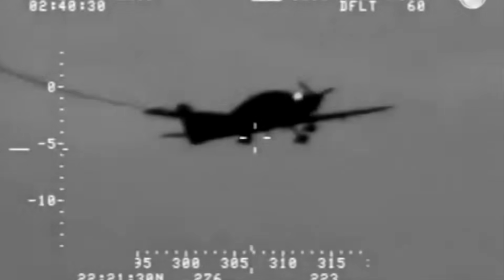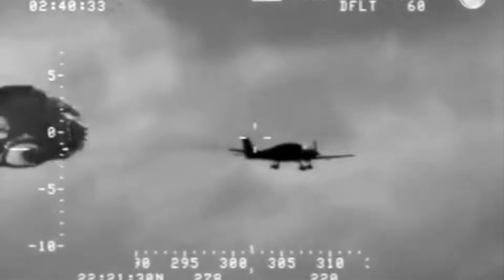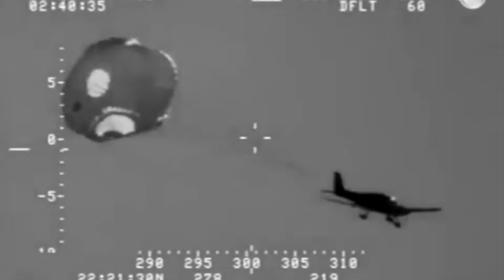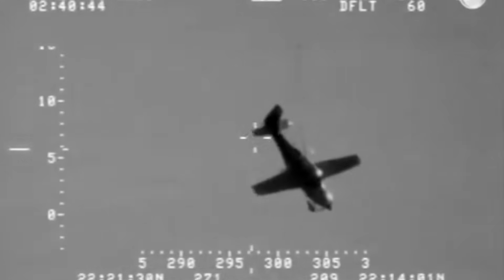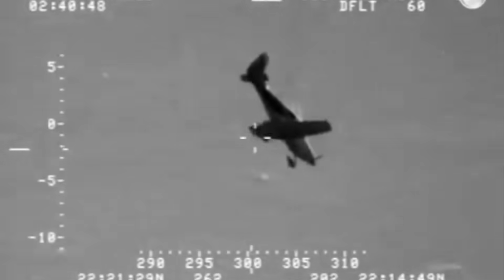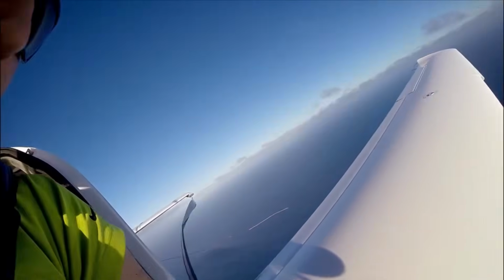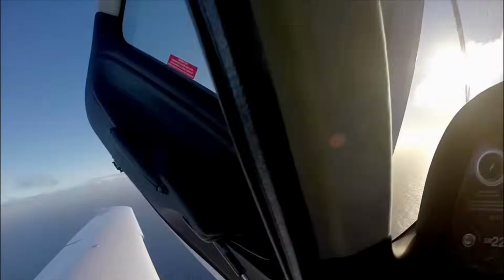One of the most spectacular saves was a ferry pilot who was moving an aircraft from California to Hawaii, and because they had to cross so much ocean, they had an extra fuel tank inside the cabin, and while they're about halfway across, they're unable to transfer the fuel into the main tanks, and so he understands that he's only got a few hours worth of fuel and he can't make it to Hawaii. He's able to radio in, they get Coast Guard helicopters out, they direct him towards a cruise ship, and then once the fuel runs out, he pulls the parachute system and descends into the water.